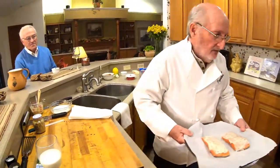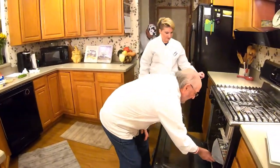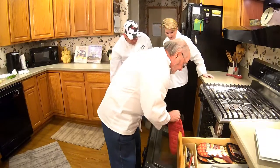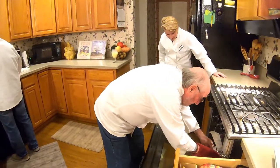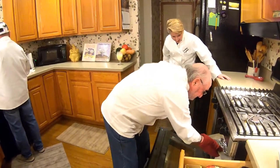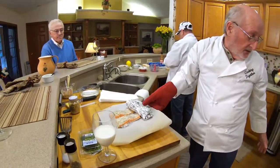Let me get that for you. And I already have some going here. That smells good. It does smell good. So I'm going to grab that and that. Maybe. Ooh, there we go.